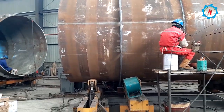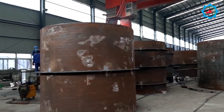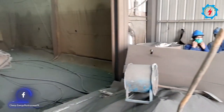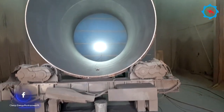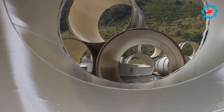After fabrication and quality checks, the steel liners are then transported to the painting shop. In the painting shop, the surface of steel liners is cleaned using sandblasting, which also provides surface roughness for the paint sticking on the surface of steel liners. The inner side of the liners is painted with anti-corrosion paint to prevent the surface from rust.